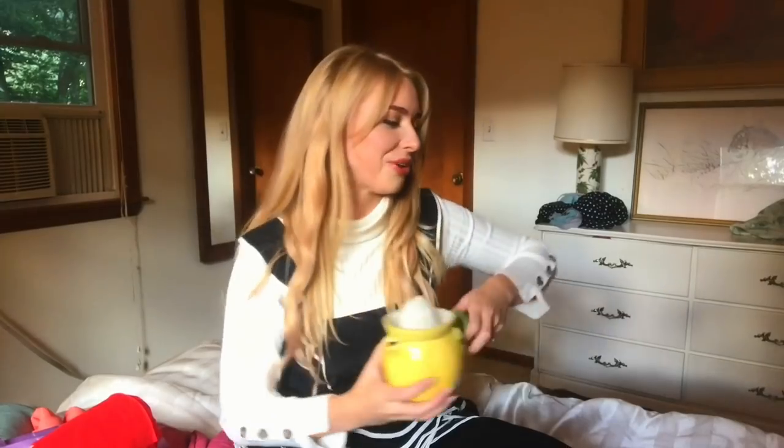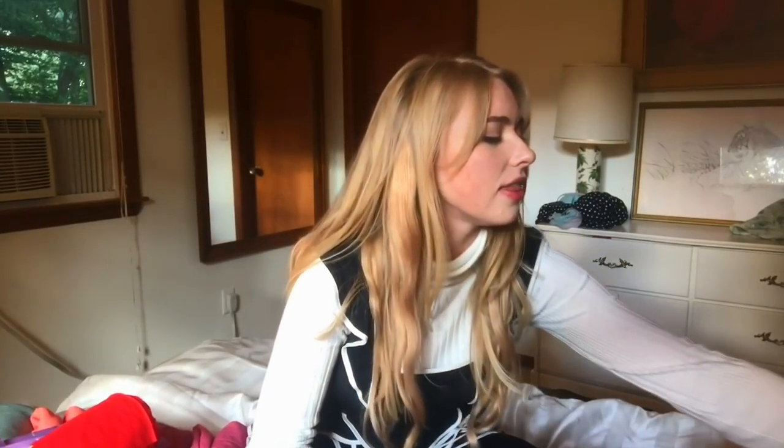But you can see kind of my theme here. I like that whimsical, cute, fruit look. I don't know, I just like intricate designed things like this. Like, how fun. Next we have this little art piece that you can hang on a wall.